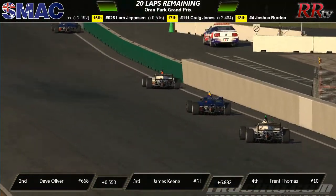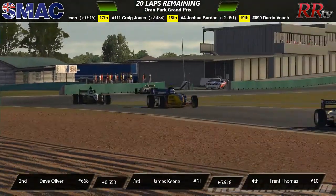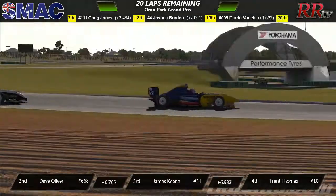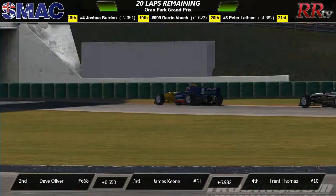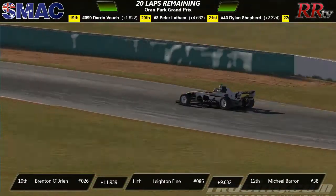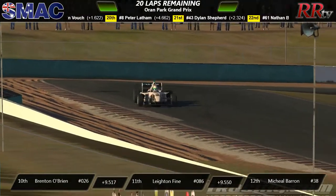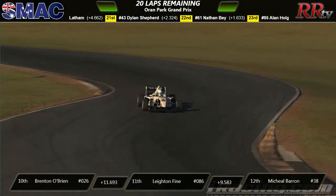So they've just finished up their 19th lap. We're coming up to halfway here, folks. We've had probably about half the field stop at this point in time, and of course the top 10 have not stopped yet. The first person that has stopped is Leighton Fine. He's down in 11th position, and he's 40 seconds down.